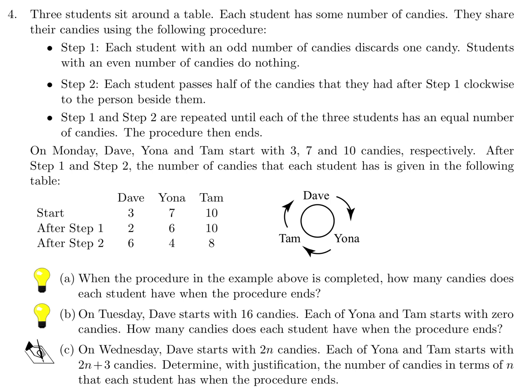Three students sit around a table. Each student has some candies. And the following procedure: step 1, each student with an odd number discards 1 candy. Step 2, each student then passes half of their candies. And then step 2 and step 1 are repeated.